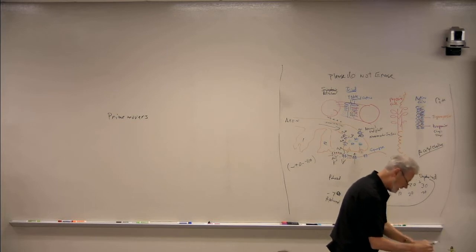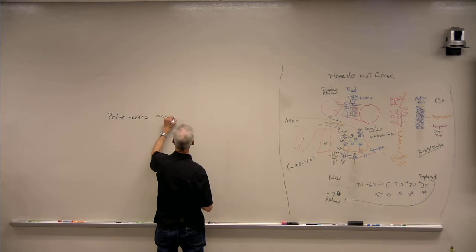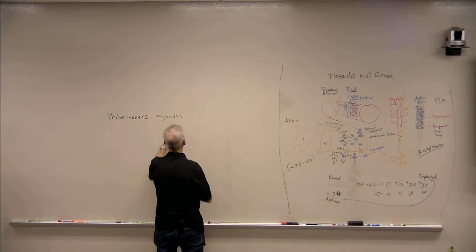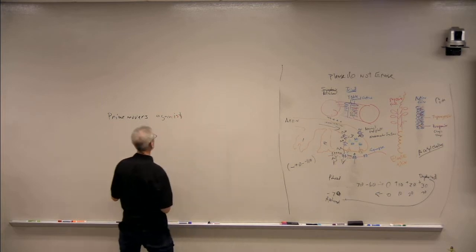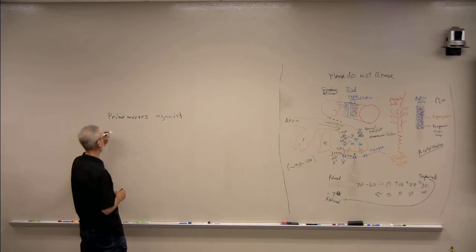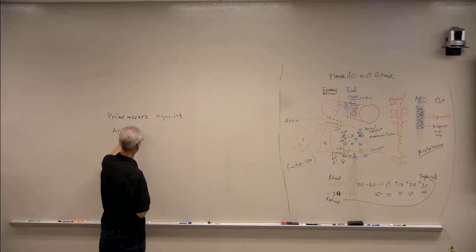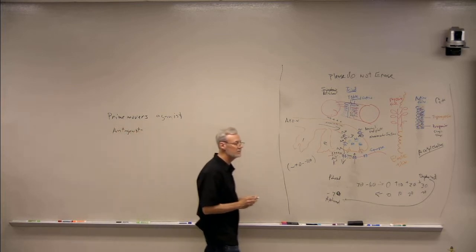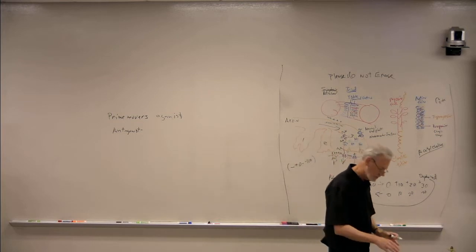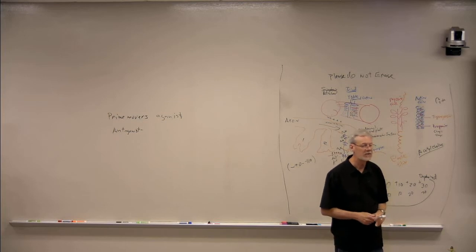Another word for that is agonist. A-G-O-N-I-S-T. Agonist, right? Okay, it means like leader. Now, the opposite is the antagonist. Antagonist, that means against the leader, okay? Against the leader, yes? Let me explain.